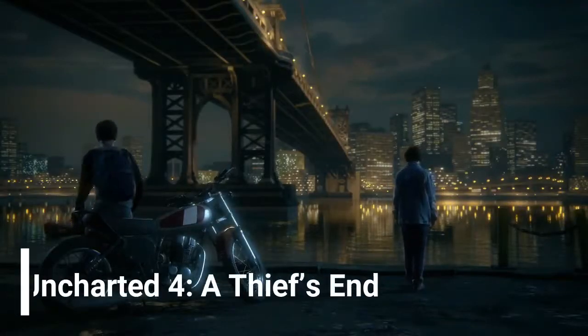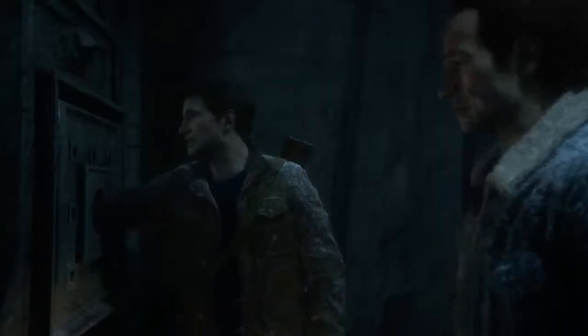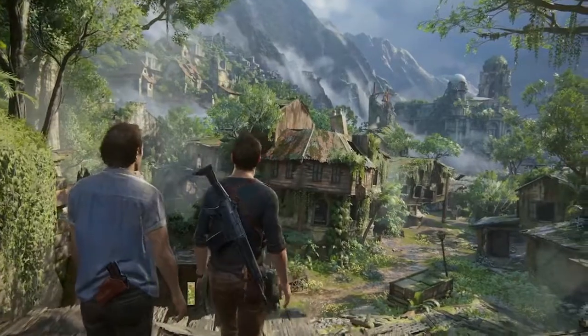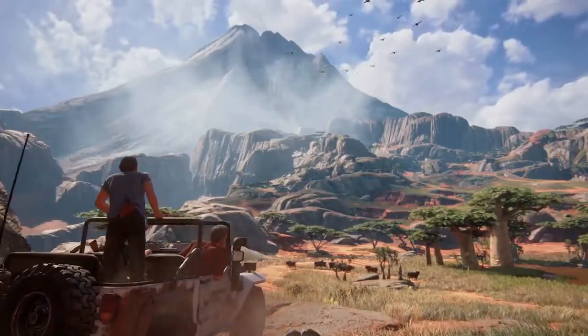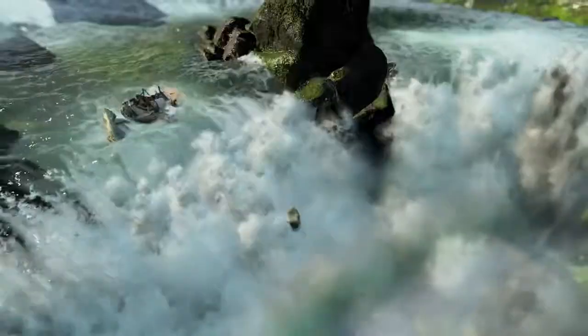8. A Thief's End. This one should come as no surprise. Naughty Dog has a special skill in creating absolutely beautiful-looking games, and Uncharted 4, A Thief's End doesn't disappoint. The addition of high-resolution textures and HDR support pushes the green leafy jungles and well-worn shantytowns of A Thief's End to new levels. The standalone expansion, Uncharted, The Lost Legacy, also benefits from all of these same improvements and is an absolute must for any adventure game fan looking for something gorgeous to stare at.